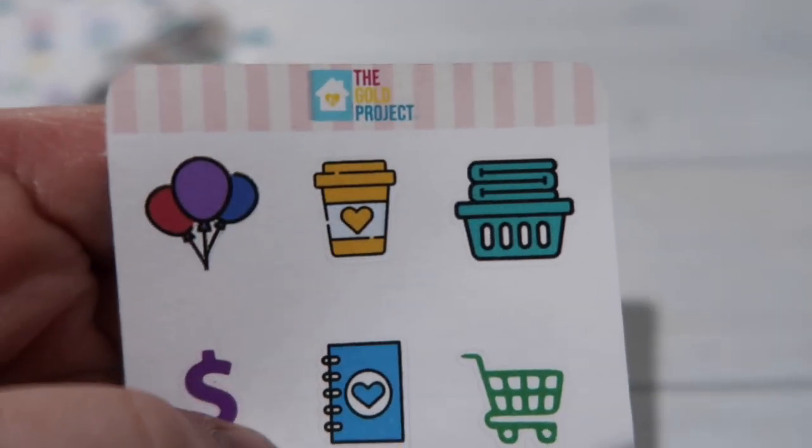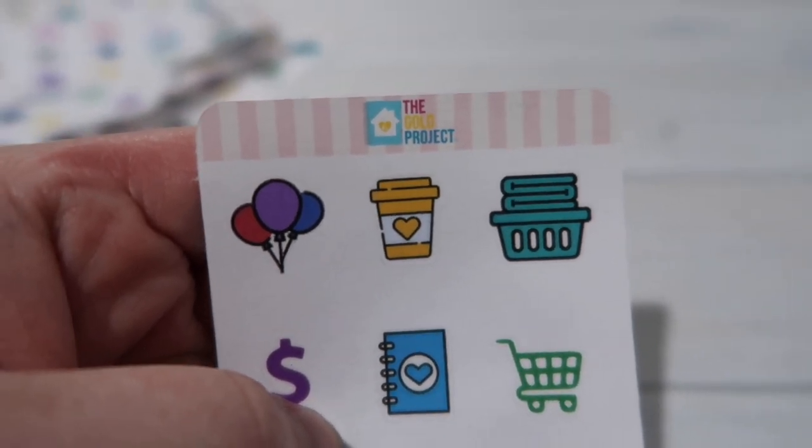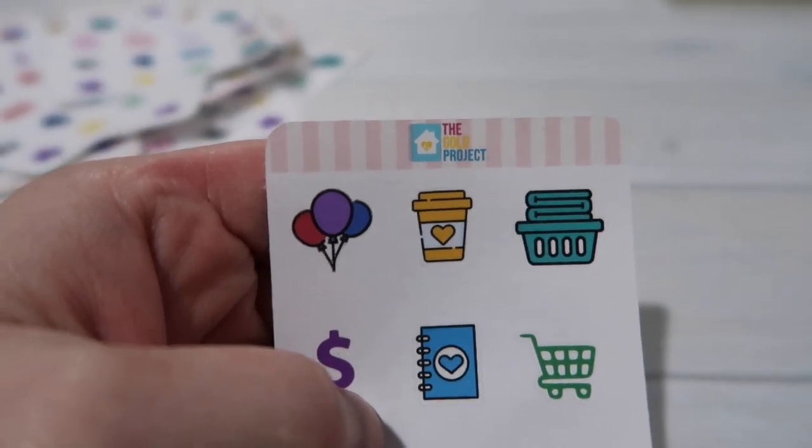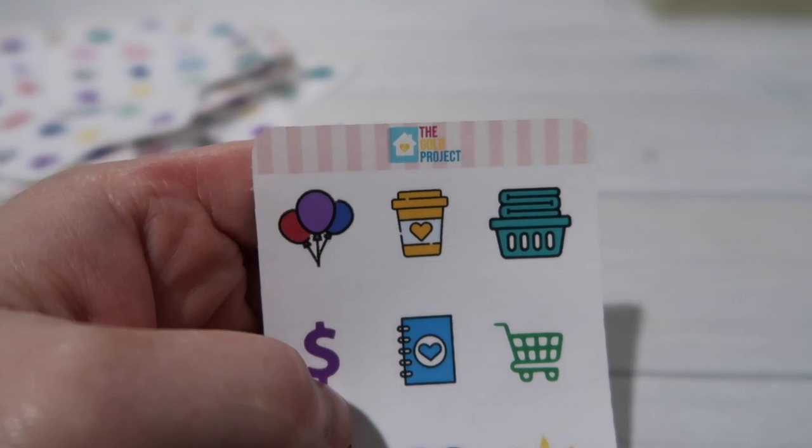And y'all, let me be honest. This laundry basket here, I asked my husband, what do you think that is? And he was like, I don't know what that is. I'm like, you can't tell that's a laundry basket and towels? And he was like, no. I mean, I think it looks just like a laundry basket and towels. Y'all let me know.